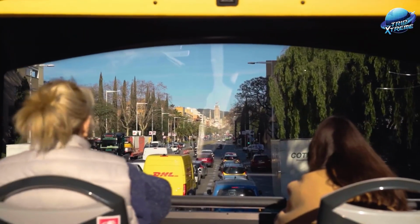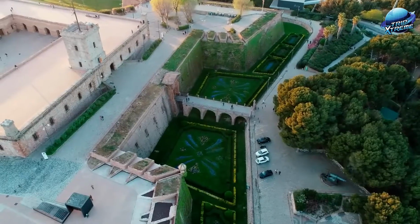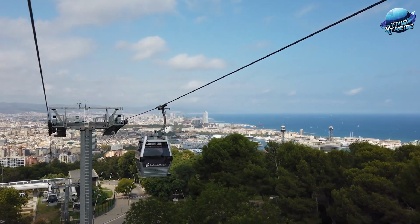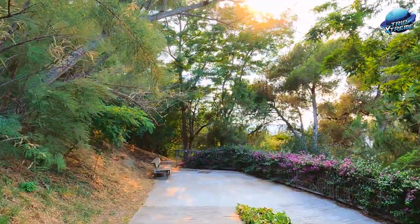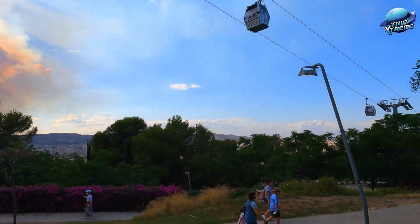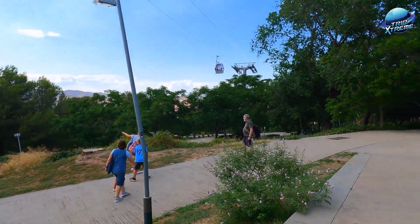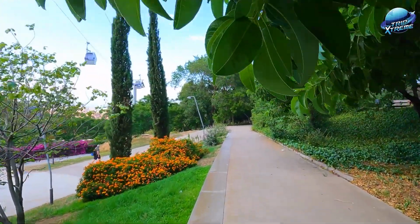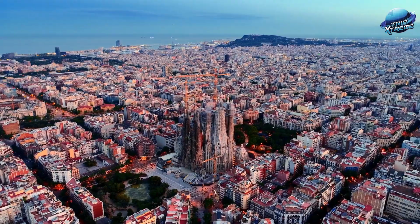From there we jump on the bus and ride toward Montjuic, a large hill near the harbour. You can pay for the cable car to reach the top, but walking the trail is free and offers stunning scenic switchbacks lined with trees and fountains. At the top, Castel de Montjuic, gardens and one of the best views of the entire Barcelona coastline.